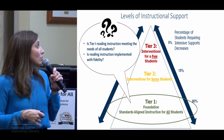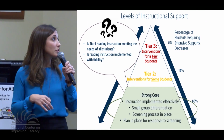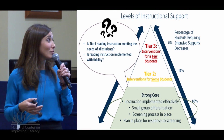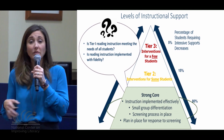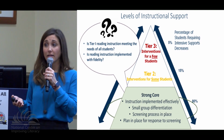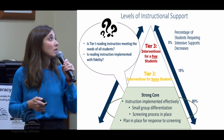So looking at a strong core, is instruction implemented effectively? Is there small group differentiation? Is a screening process in place for students in that core? And is there a plan in place for response to screening? If my students don't respond, what do I do? How do I adjust that instruction? And again, is it focused on the components of reading? If it's not, that's also not going to produce a strong core.